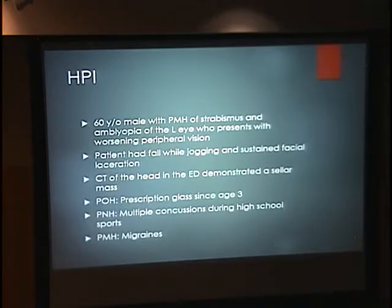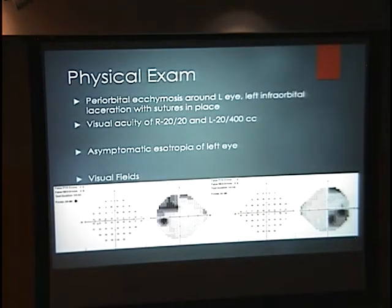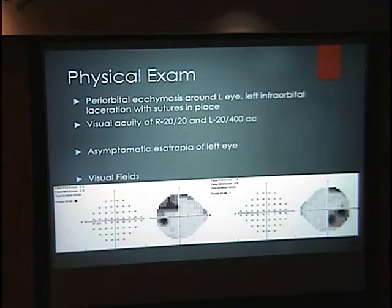So you can see there, the rest of his history is non-contributory. On physical exam, he was found to have severe periorbital ecchymosis of that left eye, and a left infraorbital laceration that he sustained from the fall. His visual acuity in the right eye was 20/20, and 20/400 with correction in the left eye, and that's his stable eye exam. He also had asymptomatic esotropia of the left eye.